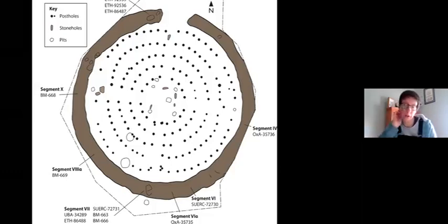But later on, Josh Pollard and other archaeologists have reinterpreted that layer and have suggested that actually it's to do with the destruction of this site, a destruction that took place when the ditch was half filled, and that people were breaking up the sarsens that formed part of this monument and burning them, or burning something anyway, in the ditch.